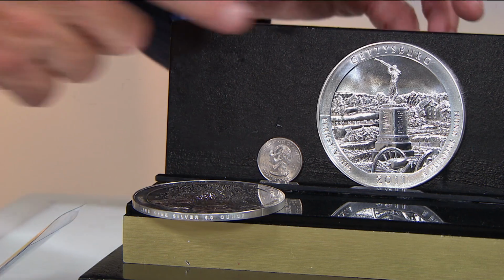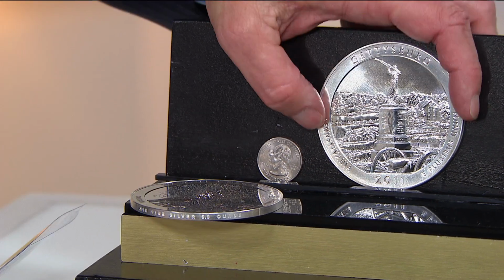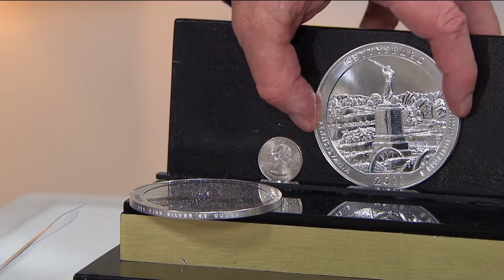By the way, if you bought one of the Frederick Douglasses from us, you made a major score. The government shipped those, presented those. Those things are going to be $300 before you know it. This coin right here, this is the original Gettysburg, gem brilliant uncirculated.